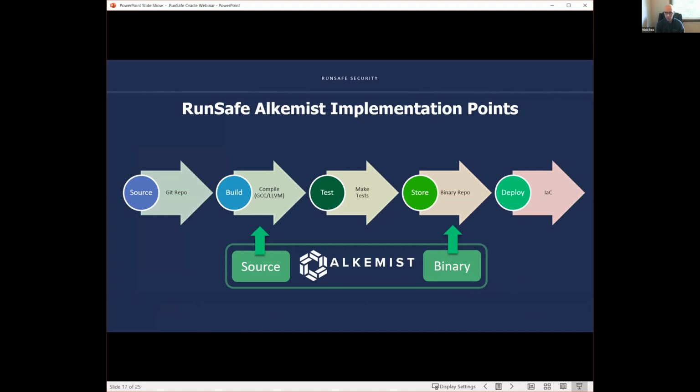So the implementation points are pretty straightforward. You'll see here from left to right a very typical, common software development lifecycle, aka DevOps architecture, DevSecOps architecture, and we plug into very obvious stages here. So as source code is getting pulled from a repo and then getting compiled, our source-based protections will integrate into the compilation process. It's a very straightforward process, usually a few lines of code change in your makefile or your build script, and you're off to the races.